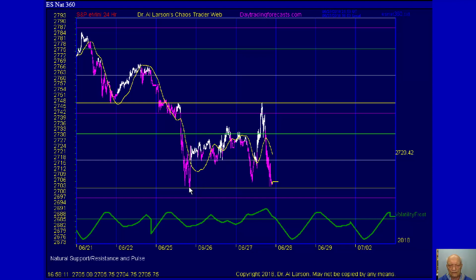So from this yellow to that yellow is a harmonic 45-degree move on the wheel 360. And that's 45 points. So if you can catch that, you can do pretty well.